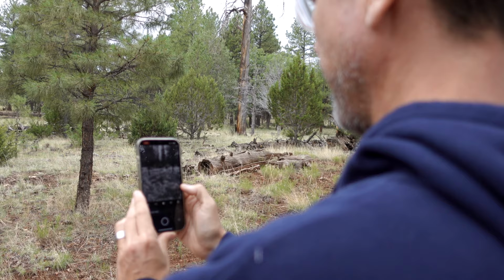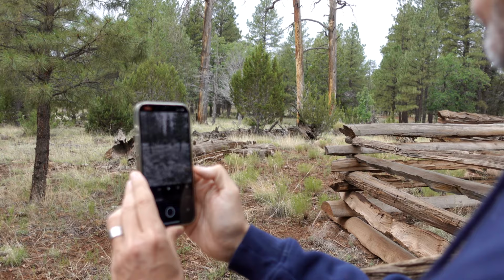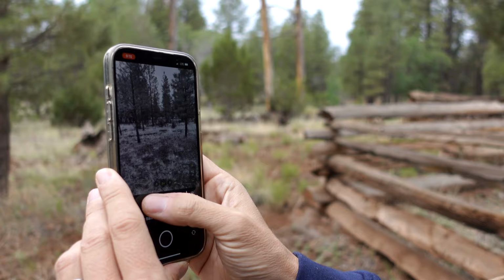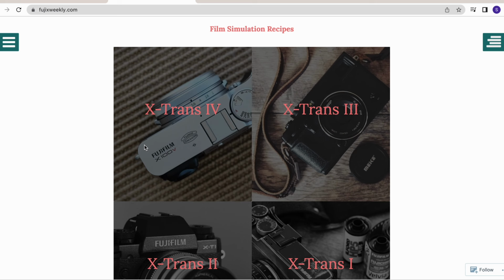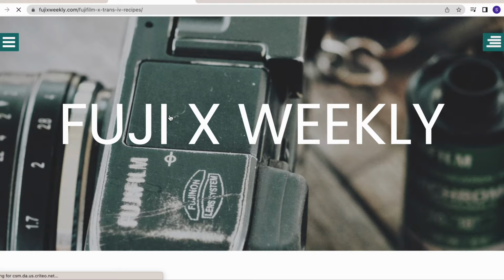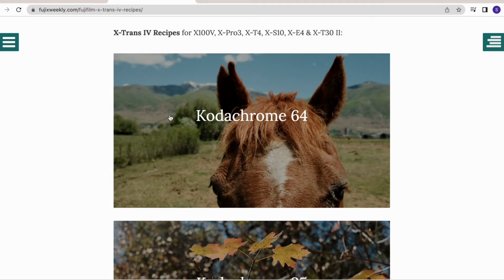And one more thing, if you're curious about film, but you're not sure whether it's for you or not, there is an app that's recently been published by Richie over at FujiXweekly.com, and it's called RichieCam. Richie has devoted a tremendous amount of time to creating and sharing film recipes for Fujifilm cameras. These cameras let you truly experience different real-world film stock from your camera.